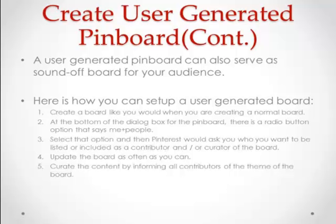1. Create a board like you would when you are creating a normal board. 2. At the bottom of the dialog box for the pinboard, there is a radio button option that says Me plus People. 3. Select that option, and then Pinterest would ask you who you want to be listed or included as a contributor and/or curator of the board. The more people you invite, the more you gain visibility.